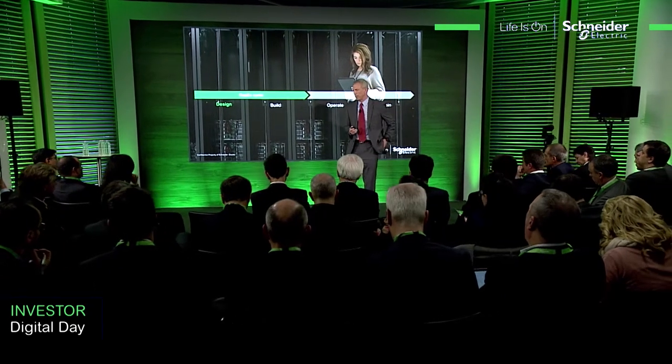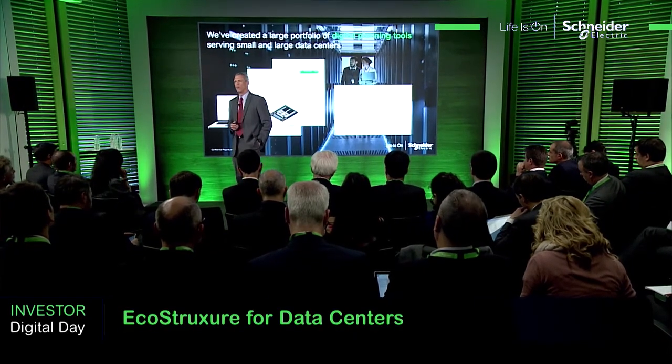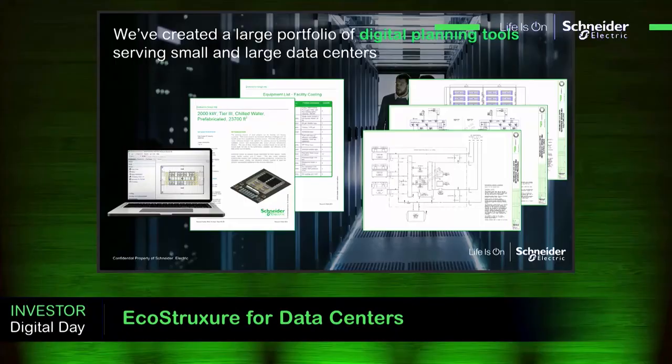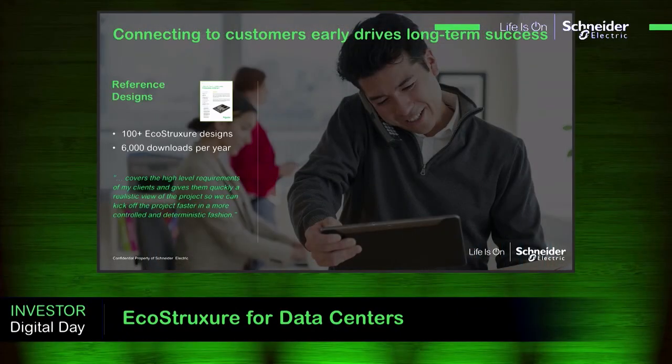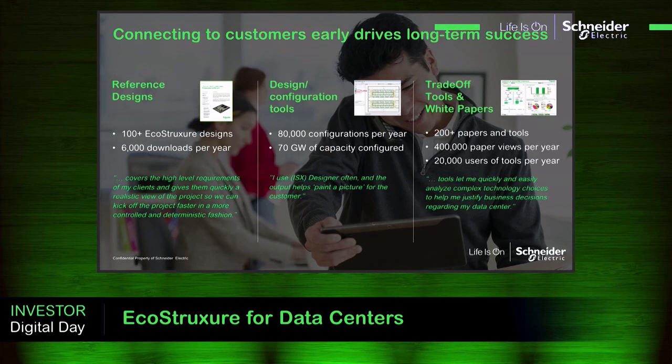So let's dive into the life cycle a little bit. So let's talk about design and some of the things we're doing. We've created a large portfolio of tools and services that our customers use to help them through the design process. And I'm going to give you more examples later on the tour, but here's some images of these. And when you do these, we know this drives long-term success. We've been working on these probably starting 10 years ago, roughly. We put resources in, and most of it was investments we were making internally because we needed to understand the market and model it.